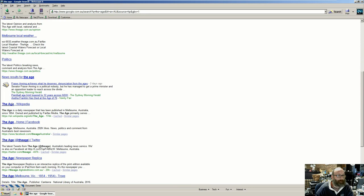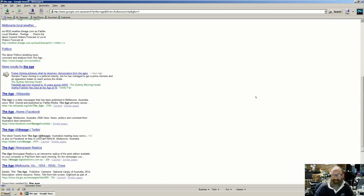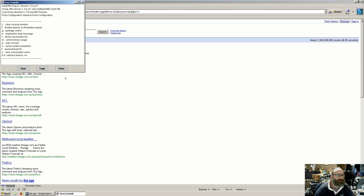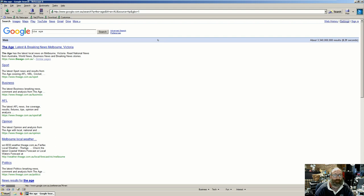No, Wikipedia won't even let me in. Oh, dear. Settings. You know, we've got our little thing there. I can't even get into settings. Navigator, mail, instant messaging, composer. What's that, address book? Java console. Oh, remember that? Show Java console. Whee. Oh, what have I done here? Spat the dummy with me.